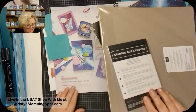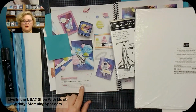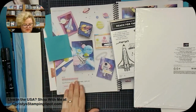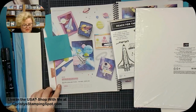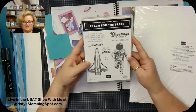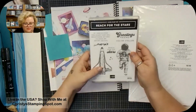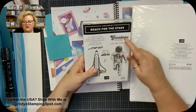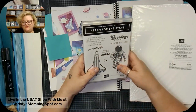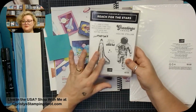Okay, so the suite collection is Stargazing, and when you get a suite, you can use that one number and get everything that's in the suite. This suite includes the bundle, which is the clean stamp set, Reach for the Stars, very retro. It's a really nice red rubber stamp set. Reach for the Stars, greetings friend, you're stellar. If I had a star for every time you brightened my day, I'd have an entire galaxy. That's so sweet. Love, love, love.